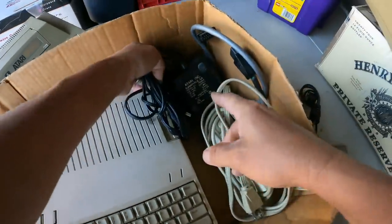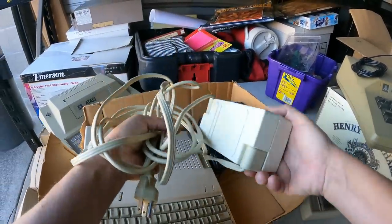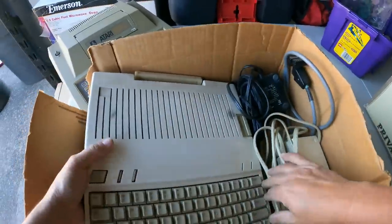Right here is an Atari power supply. And then right here... What's this? This is the Apple power supply. Okay. Yeah, it does look familiar to me. Very interesting. So that's cool.